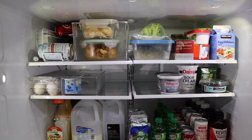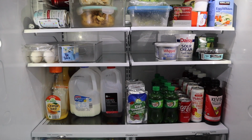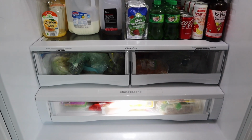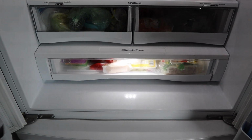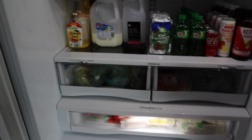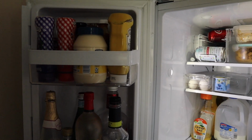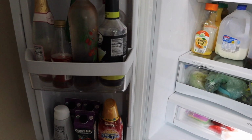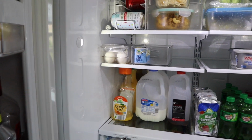So I'm going to turn the camera around and share with you guys what I purchased and how I'm using them. Here's a quick overview of my refrigerator. I do have a GE fridge where the refrigerator is stacked on top of the freezer. I do love this so much. I feel like I can fit way more in here than I can with a side-by-side refrigerator. And then on the doors, nothing special, just have condiments, some drinks, coffee creamer, things like that, but nothing super organized and fun to share.